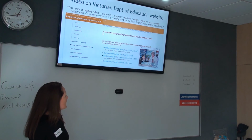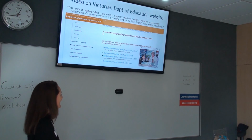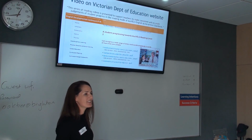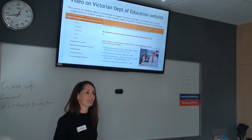Again, more phonic cues: looking at the initial letter, then looking at the whole word and looking at the picture clues. There was a video put up on the Department of Education website, which was very handily flagged to me by my friend Sarah down there, which again says this is an example of how to guide a child in their reading. "So you found that from the picture, not from the words. That's very good."